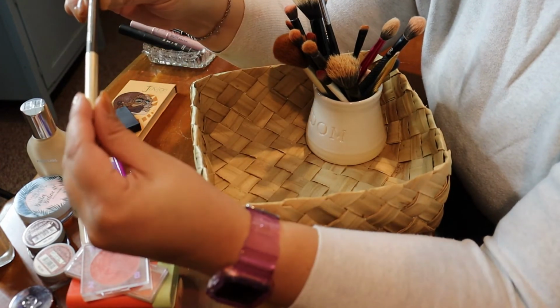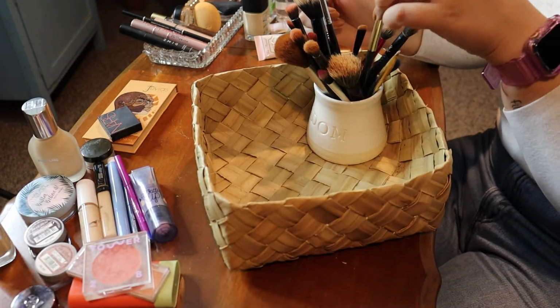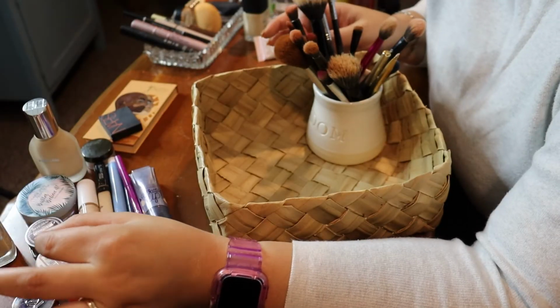I have this one in my kit also, and I'm gonna keep this in because it's just a good basic black liner. I don't wear a lot of eyeliner, but if I do, I like to have one that I know is gonna be consistently great.